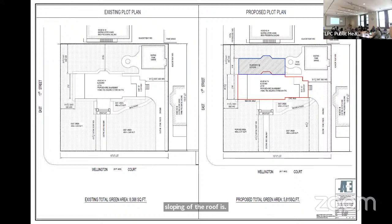So this is the lot of the building. The building sits in a beautiful corner lot, which is Wellington Court and East 17th Street. The red is our existing building on the right side, and the blue is what we are proposing as the extension. And the left, obviously, is the existing condition of the site.